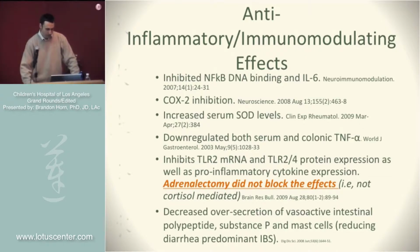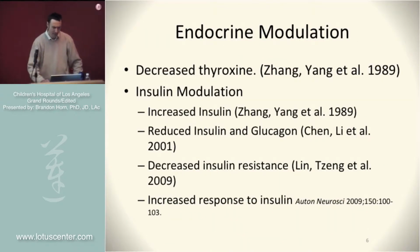It was also shown to decrease the oversecretion of vasoactive intestinal polypeptide, substance P, and mast cells, in this particular study reducing diarrhea predominant IBS. In endocrine, we just presented there yesterday, so this is a really shortened version. They showed for Graves' disease it could decrease thyroxine. It is an insulin modulator, so it can increase insulin, but at the same time it can reduce insulin. So this is something that we're going to see as a repeating theme.